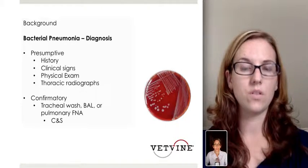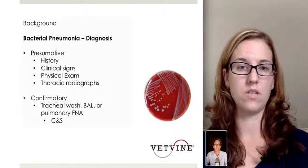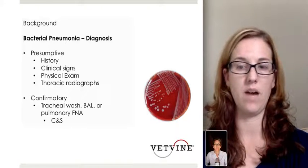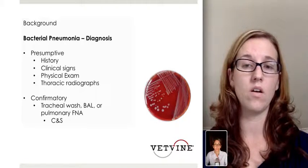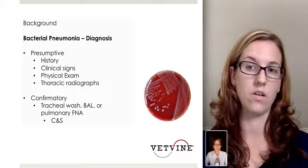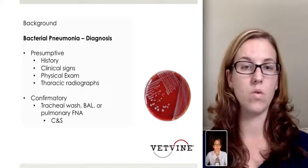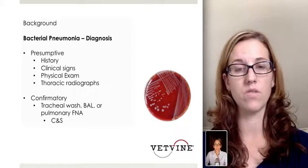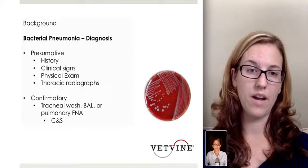However, it is difficult to diagnose definitively, at least. Most of our diagnosis is based on presumptive history, again, history of vomiting or regurgitation, potentially history of a puppy being exposed to a kennel, or even an adult dog that's not Bordetella vaccinated that maybe was put in a kennel or grooming facility. Clinical signs that are applicable to pneumonia, physical exam findings, although they may be subtle at times, especially if we have early onset of pneumonia, and then thoracic radiographs. And thoracic radiographs are very helpful.